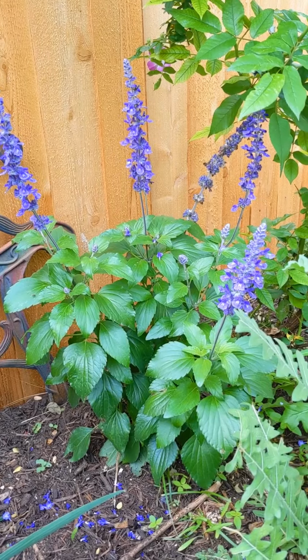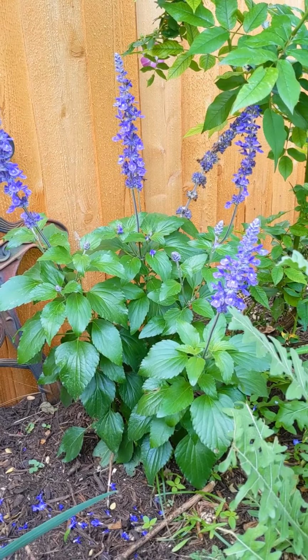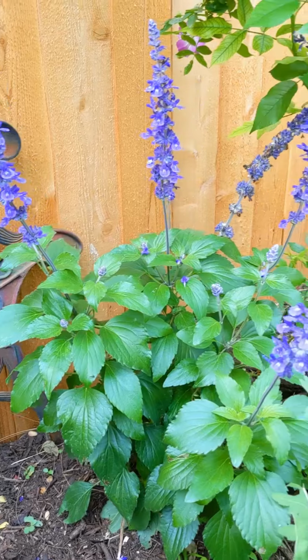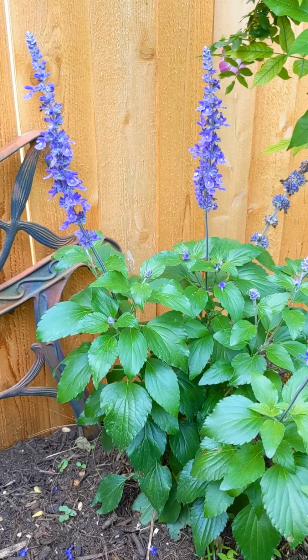It is super drought tolerant, deer resistant, very low maintenance, will die back completely in the winter, and then makes a pretty quick comeback the following year. And I just can't say enough great things about it because it's just so easy to care for.